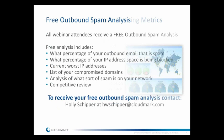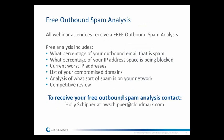So the last piece I mentioned early on is that we're also happy to do an outbound analysis for you. CloudMark processes huge amounts of the world's internet email traffic. So we actually have a pretty good picture of where these spam sources are. There's a good chance we actually know quite a bit of information about your networks, possibly more about the spam leaving your networks than the network owner themselves.